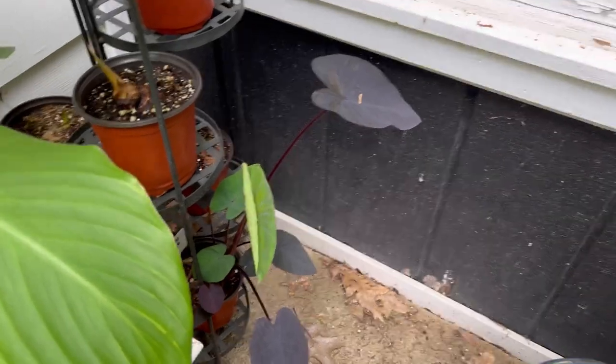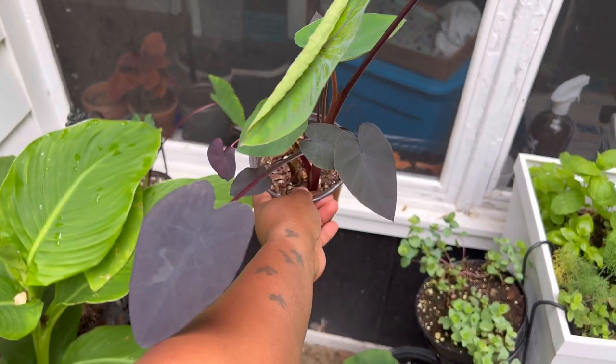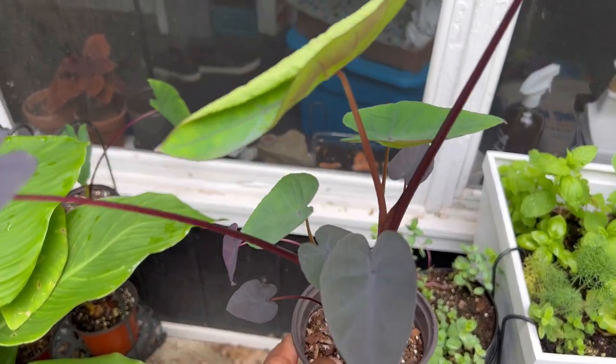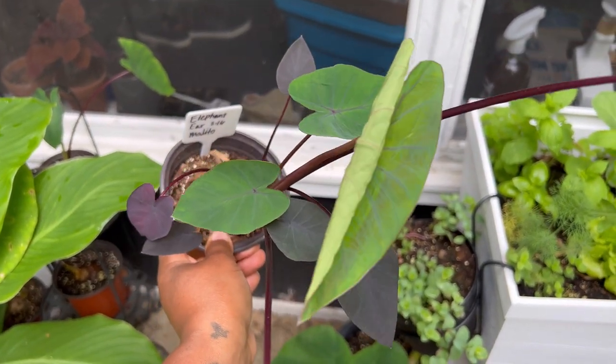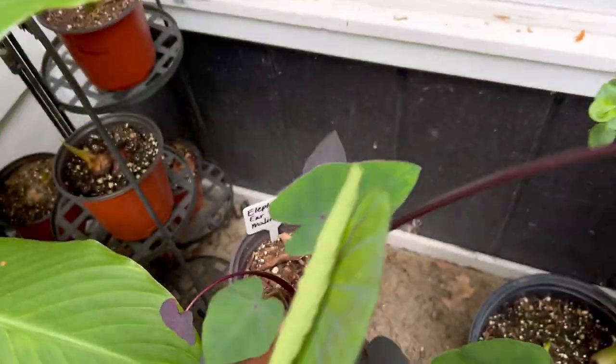And then here is my mojito. Let me pull that out. Here's my mojito elephant ear, looking stunning with the black foliage. It's got some new leaves coming out. Still not seeing that mojito coloration on the foliage yet, but I am enjoying what it's putting out.